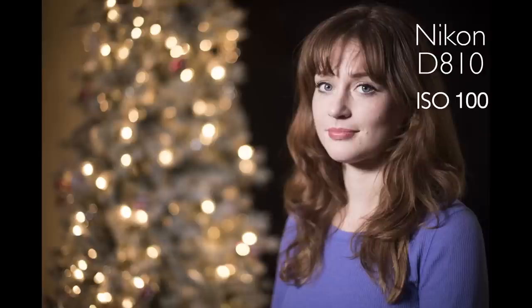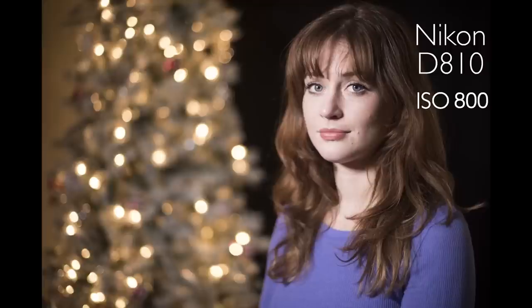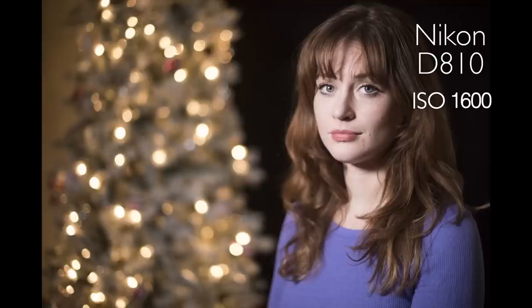All right, so now let's look at the Nikon. There's Nikon at 100. Again, the Nikon's more contrasty. 200. There's the 400, still clean as a whistle. And there's 800, still very clean. Go to 1600. You would expect the Nikon to perform even a little bit better than the Canon just because of the megapixel count. Your noise is going to be smaller.